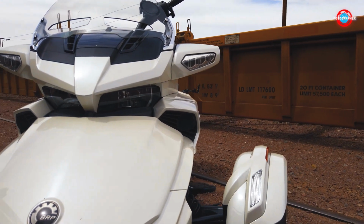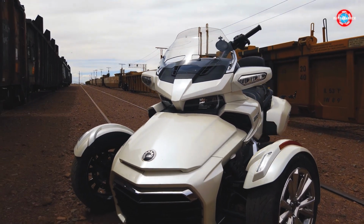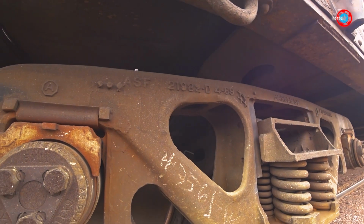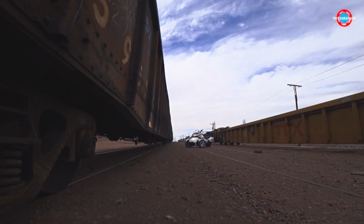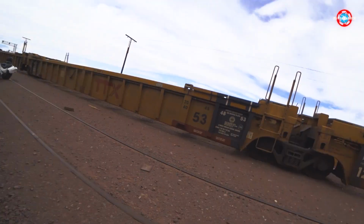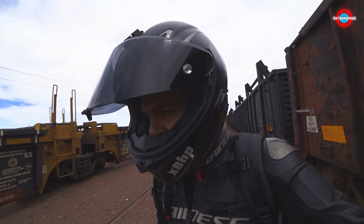And Route 66 is actually pretty amazing if you want to try and look at such quirky things. Imagine doing this on live tracks. Mind blowing. Oh, it's hot as well.